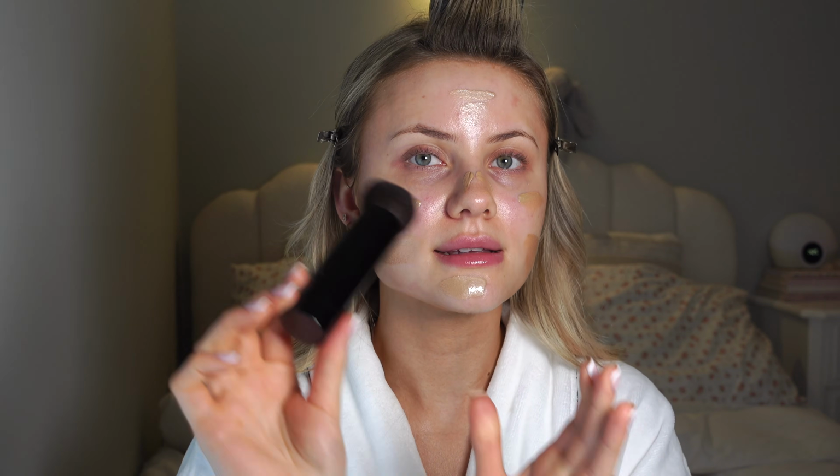I'm applying it just all over my face instead of foundation, and then I'm going to blend it out with my Say brush. This is my absolute favorite foundation brush. It's so good. It's so big and just blends everything out very quickly and easily. I cannot see anything, so I need to actually have my mirror up here so I can see what I'm doing.